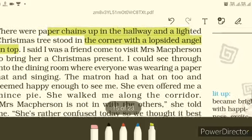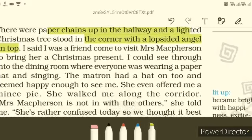I said I was a friend come to visit Mrs. Macpherson to bring her a Christmas present. I could see through into the dining room where everyone was wearing a paper hat and singing.